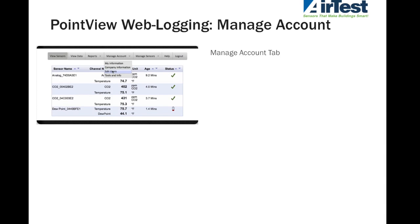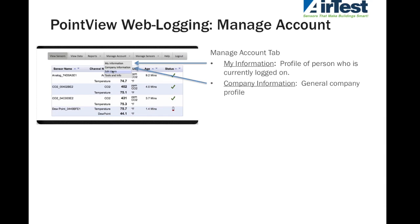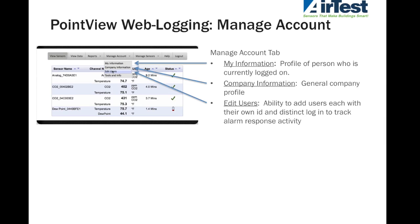When we go into the web login, here we see the summary screen again, but we can go into the Manage Accounts tab in the middle, and go to My Information, which provides a profile of the person who is currently logged in. We can also see information on the company info, and you can also do an Edit Users, where you can add users, each with their own ID and distinct login, which allows us to track alarm response activity. So if there's somebody designated as a responder, we can see when they responded and what they did.